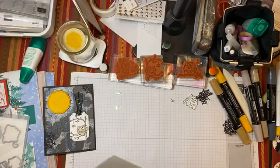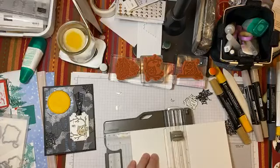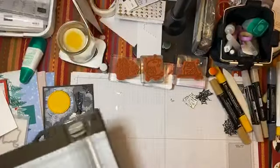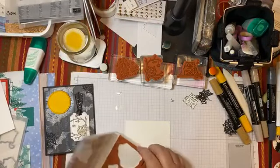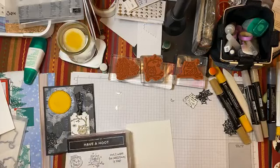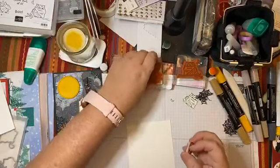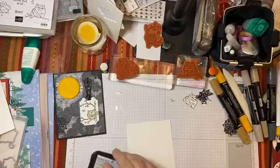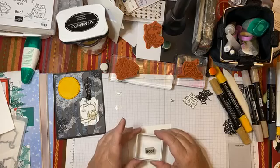Get my paper trimmer. We're going to take a piece that's 4 by 5 1/4. And we're going to take our Have a Hoot at Halloween. Or actually we could use Boo. I think we'll use Boo. Boo seems more appropriate for this card, don't you think? All right. We're going to use Boo. Take our Memento Black again. I think my little nephews would enjoy this card tremendously. So, let's try to line that up straight.